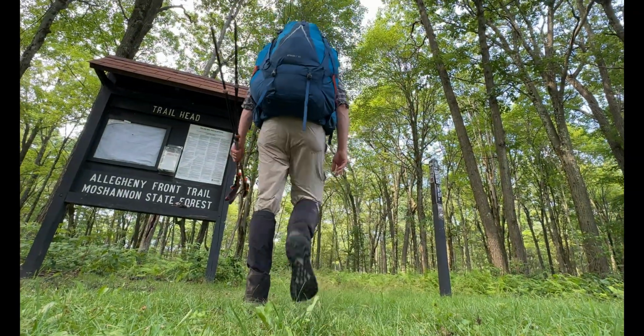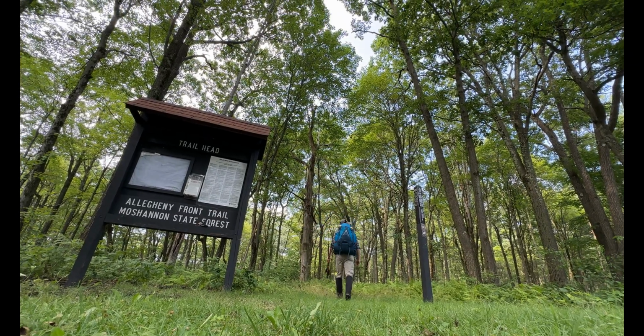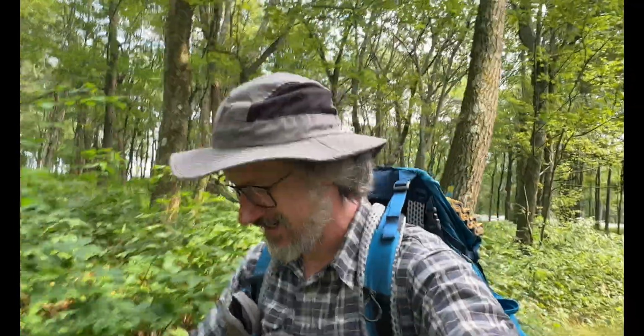Hi there, welcome to Moshannon State Forest and the start of the Allegheny Front Trail. I did this trail about 5 years ago, and it is a really nice trail. The bugs are already attacking me. It's been muggy out, man. It's just been humid. It's been sticky.